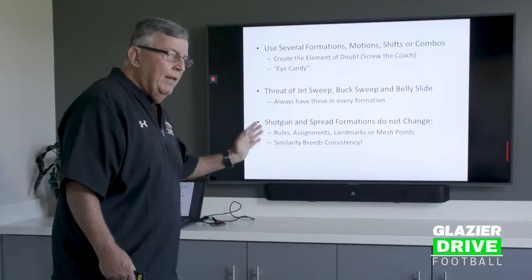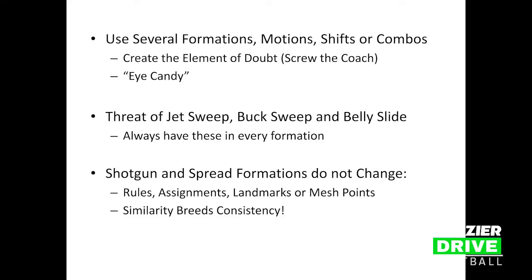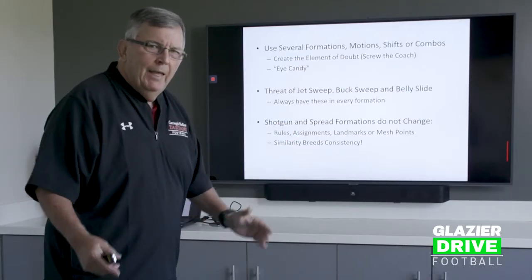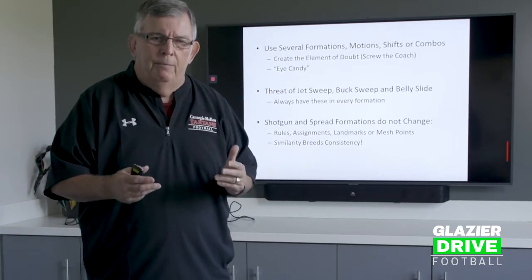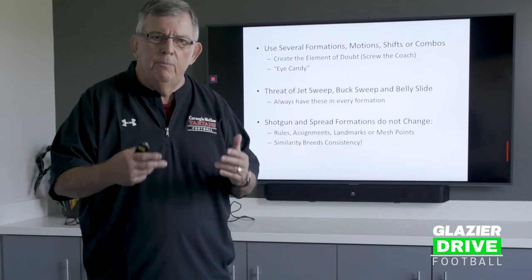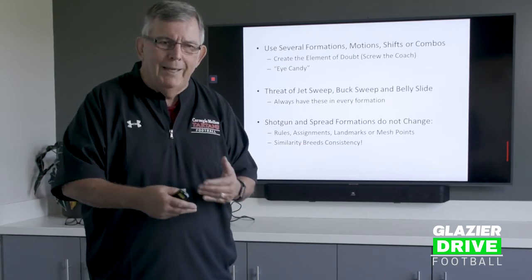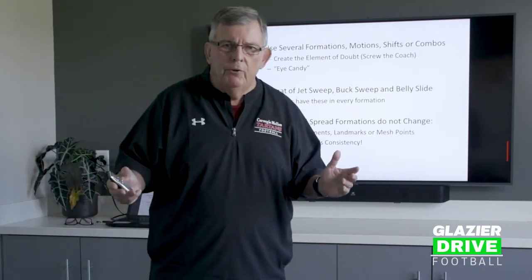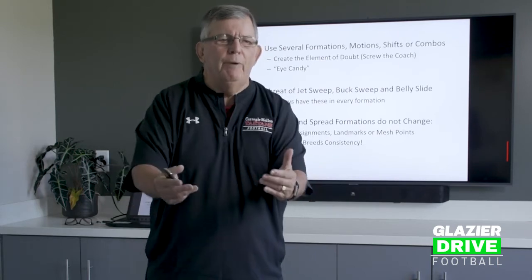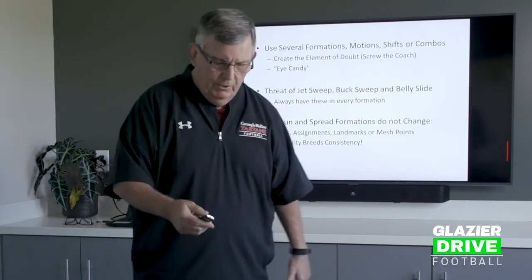Now, when we got in shotgun and spread formations, nothing changed for us. The rules, assignments, landmarks, or mesh points, everything was basically the same. And I believe in that, because what does it do? Similarity breeds consistency. You do it over and over and over again, and the landmarks are all the same, so it doesn't matter what formation you're in. It's just a play. It's just a formation, and the play is inherent in that formation. The motions are inherent.